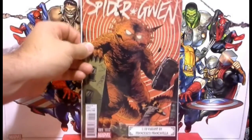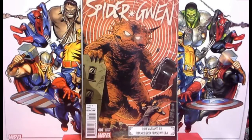There's this one here, which is SpiderGwen #1, and that's the 1 in 10 variant. It's the Jack Kirby monster variant by Francisco Francavilla. Francisco. I don't know, that sounds cool.